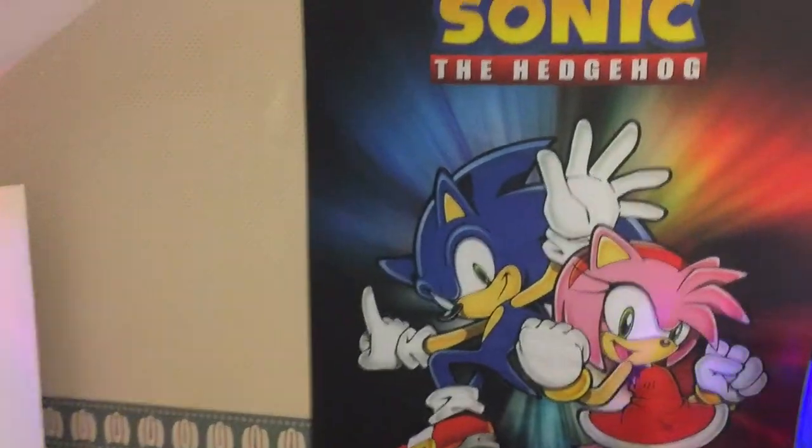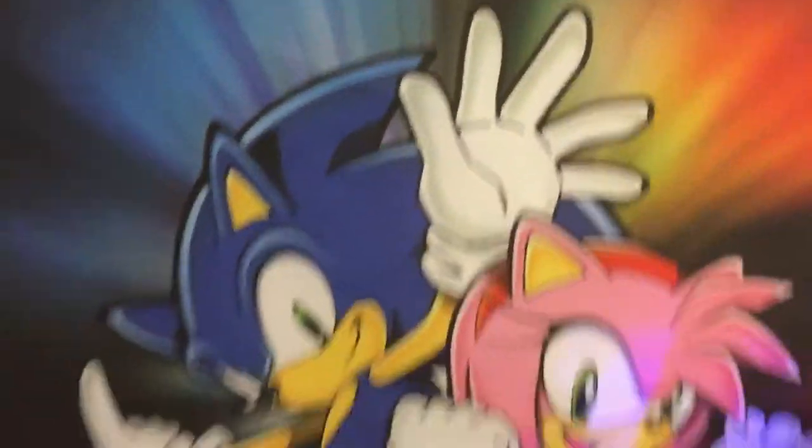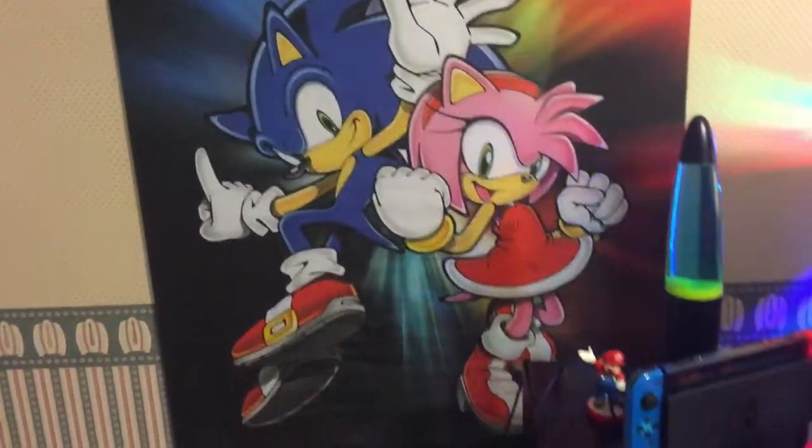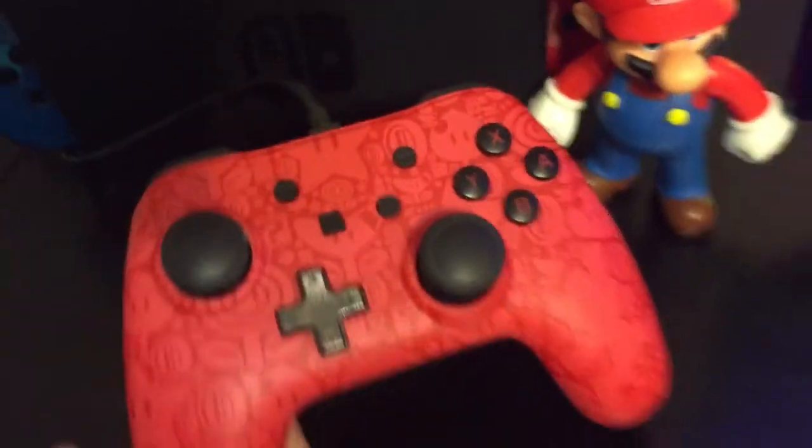Okay, so I guess I'll start it off with this poster. My uncle gave me this kind of Sonic the Hedgehog poster. I mean, like his room. And then I got a whole new TV. And there's my Nintendo Switch. I got that Power A controller. Pretty decent controller. I do recommend it if you have a Switch.